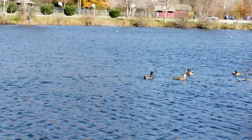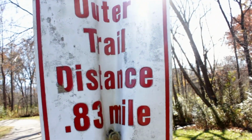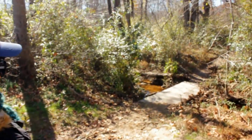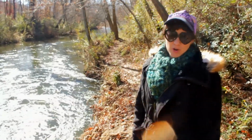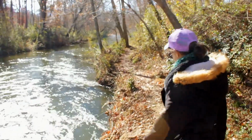So now we're going to take you over to the entrance of the Riverwalk. This is the entrance. If you don't know what to look for, you might miss it. It's right next to that 0.83 sign. This is a really easy hike, but you may want to wear hiking boots because there's a lot of things to trip on, like roots and rocks and leaves and all that kind of stuff.